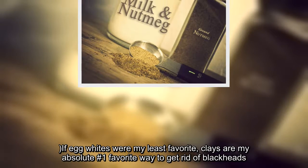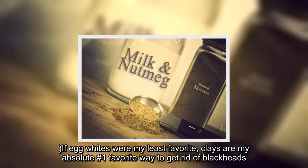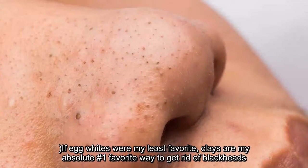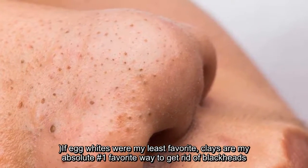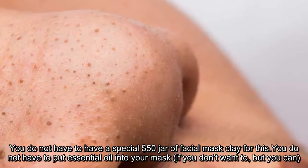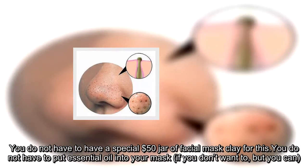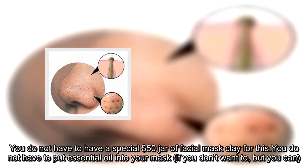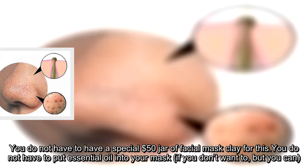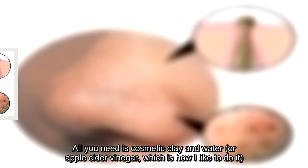If egg whites were my least favorite, clays are my absolute number one favorite way to get rid of blackheads. You do not have to have a special $50 jar of facial mask clay for this. You do not have to put essential oil into your mask if you don't want to, but you can. All you need is cosmetic clay and water, or apple cider vinegar, which is how I like to do it.